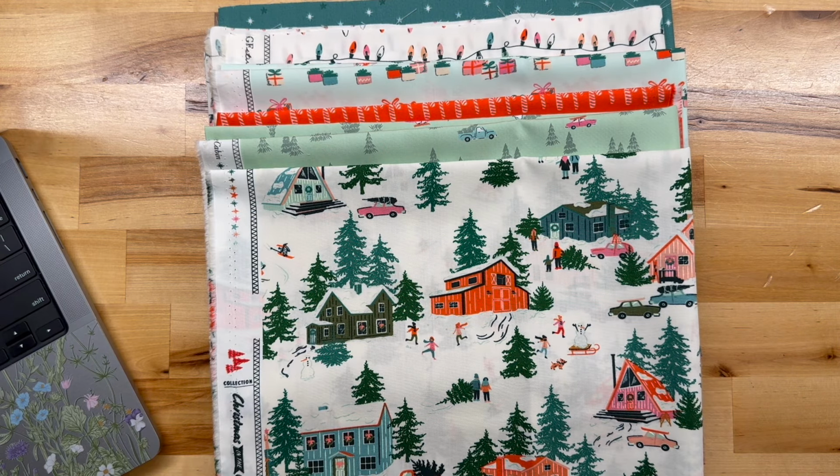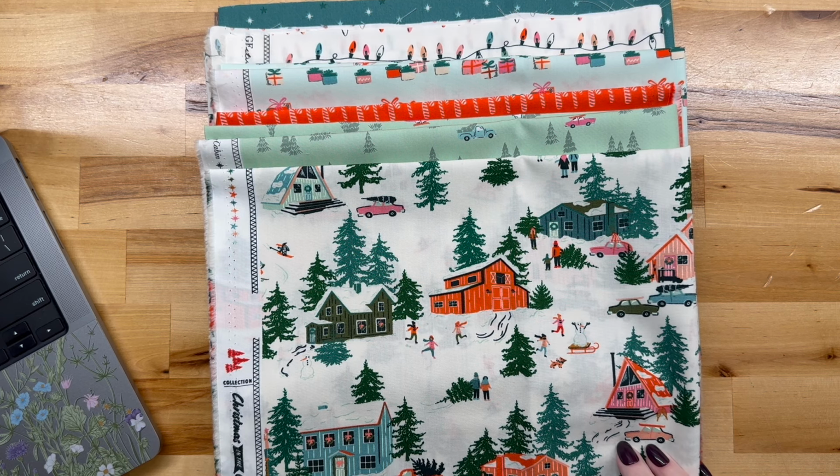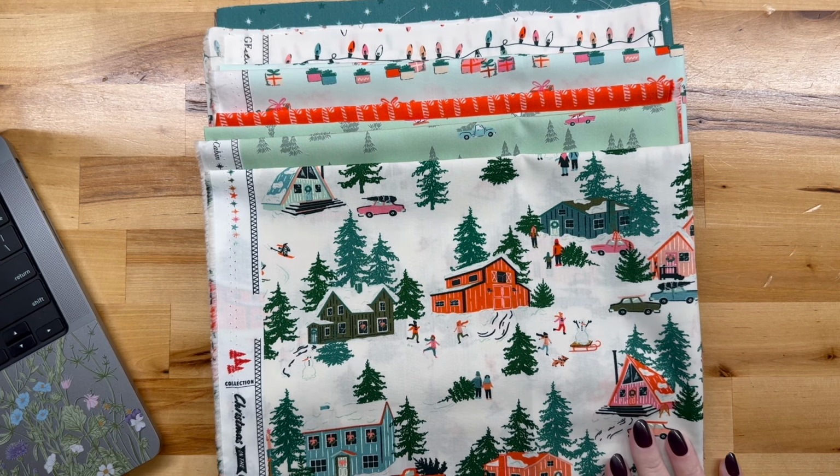Cute. It's cute. I wouldn't give it a 10 or anything, but it really is cute. And like I said, it would make a really cute pillowcase for maybe Miss Cambria. We'll see.